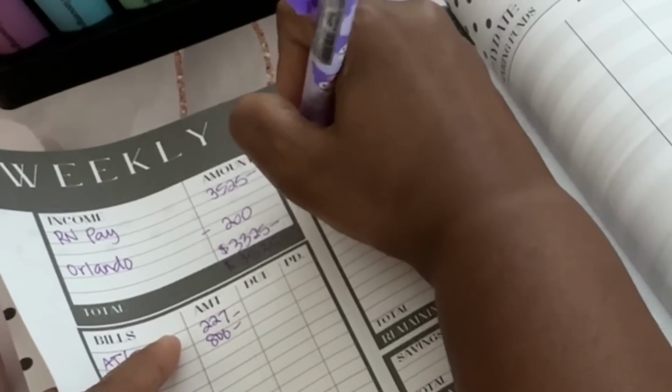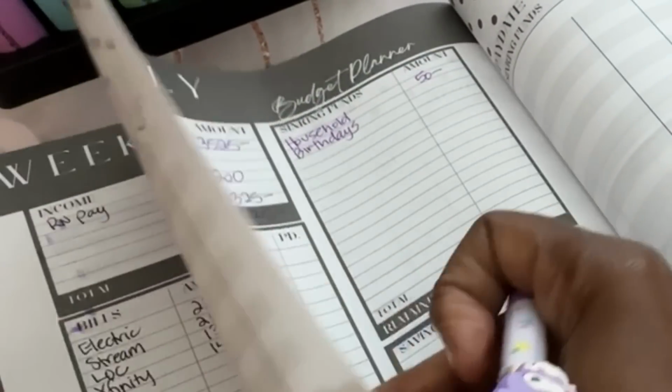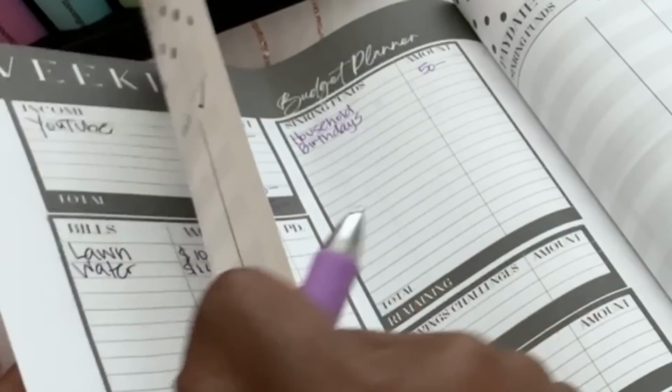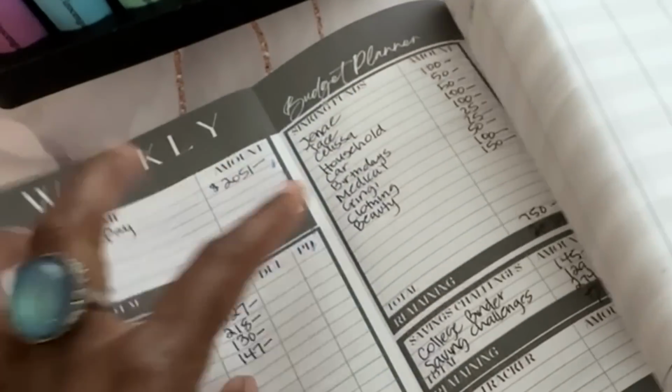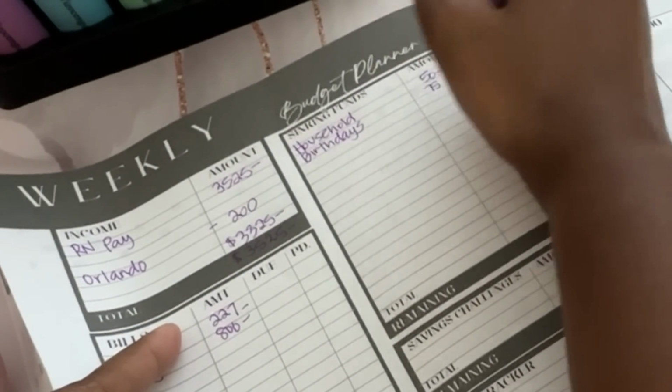Next, I had birthdays. And out of my last check, the only thing I did out of YouTube check was me, Jason, Janae. We've already fulfilled those categories. So birthdays was next, which is here. It needed $100 for the month. The first check, I put $25. So we're going to put $75 in this category.